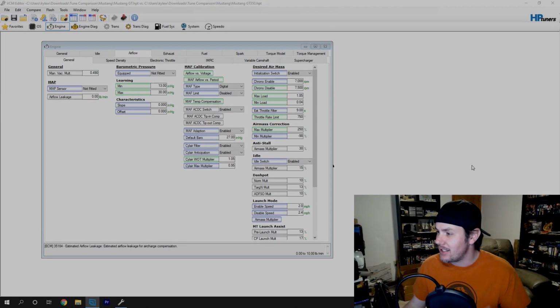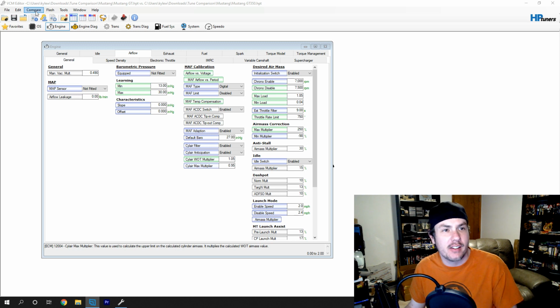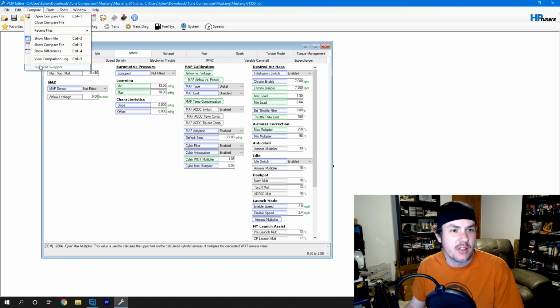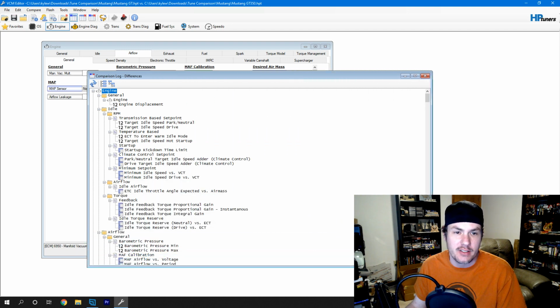So there's going to be some obvious differences in here, but I think it might be interesting to go into it and actually see what, outside of just standard airflow calculations and torque stuff, is actually different. So we're going to dive right in. Let's open her up here, get it up on the screen, and we have the GT as our primary file on our GT350. And first things first, let's take a look at the comparison log and see how much stuff is actually different between these two.